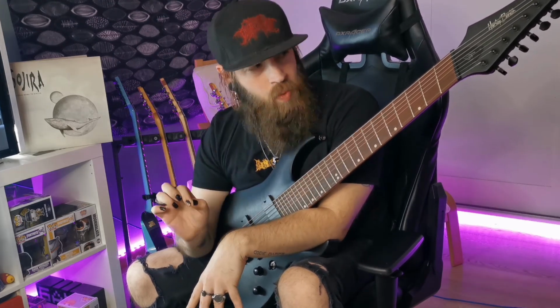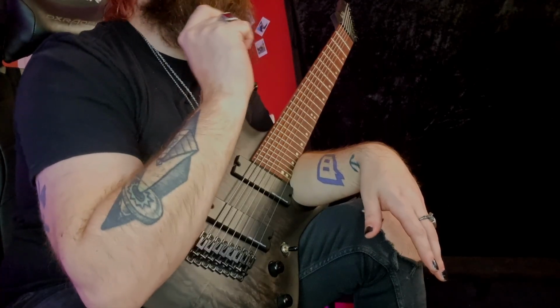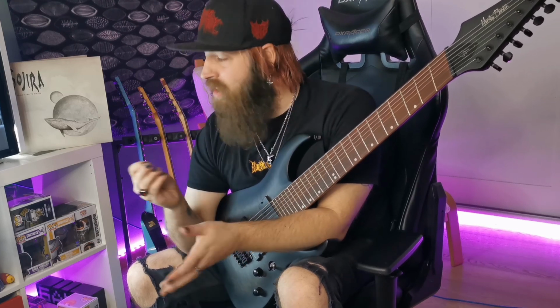Is it a better tone? I think that's personal preference. To me, personally, I love the bite that an active pickup has, which is obviously why all my guitars have active pickups. I like the sound of this passive one. I'm not gonna lie, I really like the sound of this passive pickup. I don't know what it is. Maybe it's just because I'm a Harley Benton fanboy.